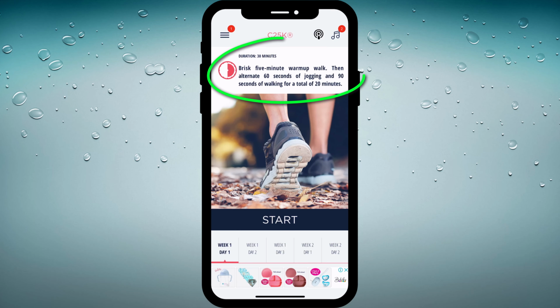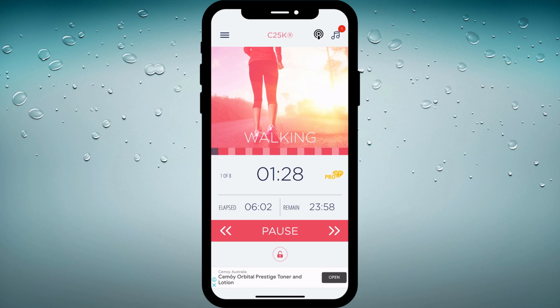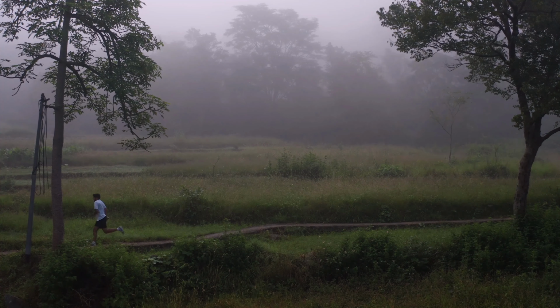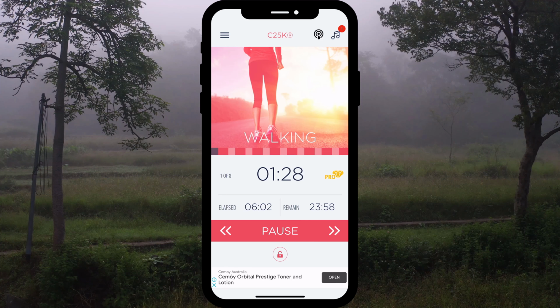As you can see from the description of each session, you'll start gradually by alternating between repetitions of jogging and walking until 8 weeks later when you're ready to start your first 5K or 3 mile jog. As you're running, you'll hear voice notifications for when to switch between jogging and walking. Start walking.